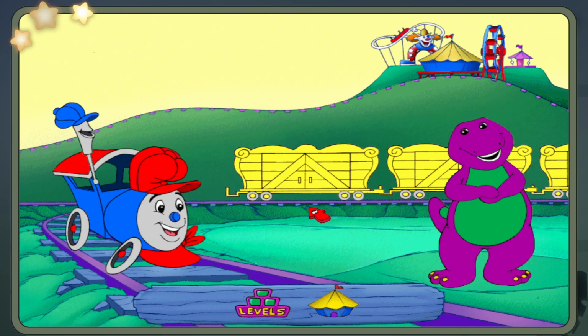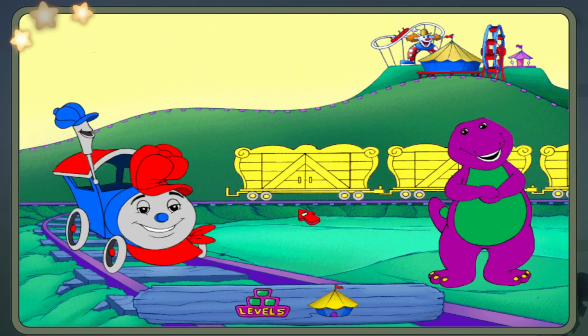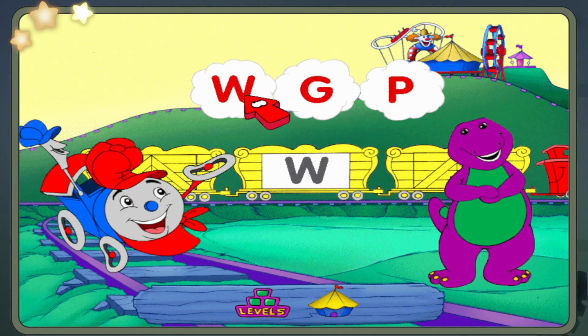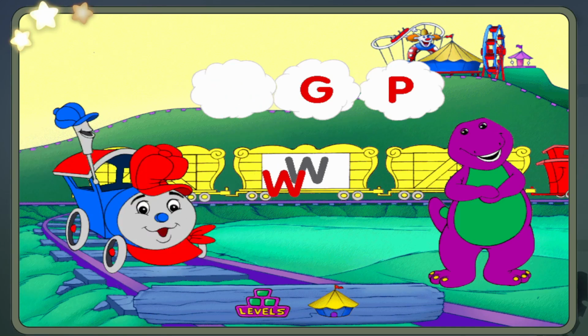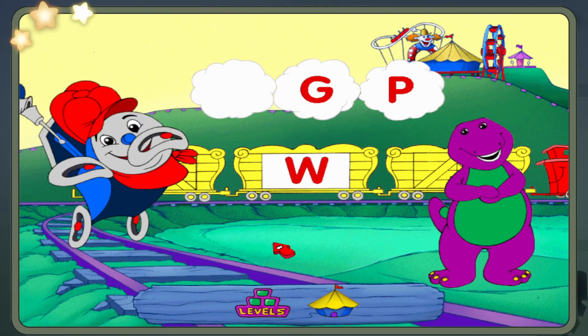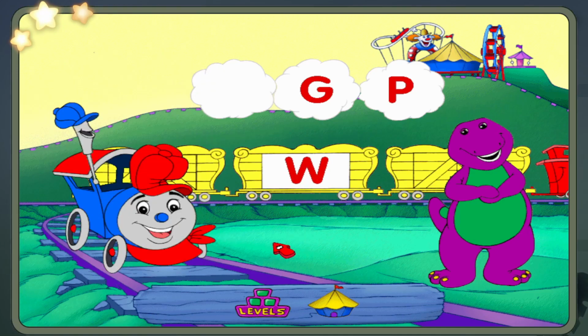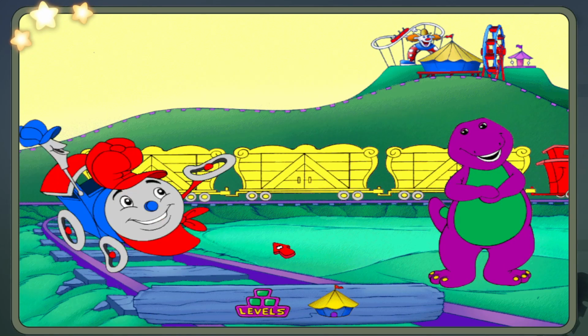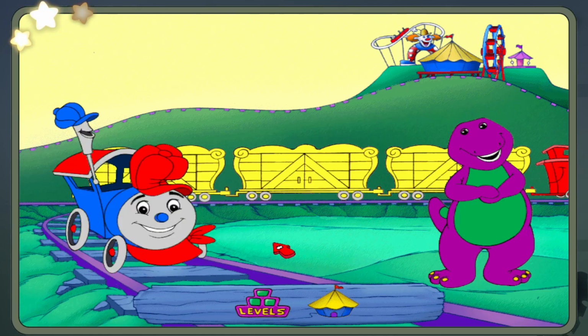Let's match two more letters. Please find the letter that matches the one in the train. W. That's the right letter. Wow, that's the right letter on the first try. Let's match one more letter.